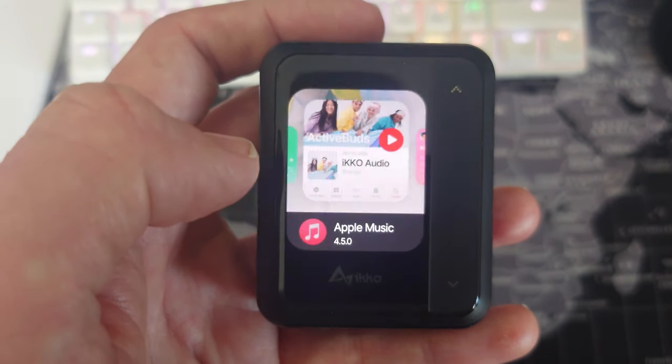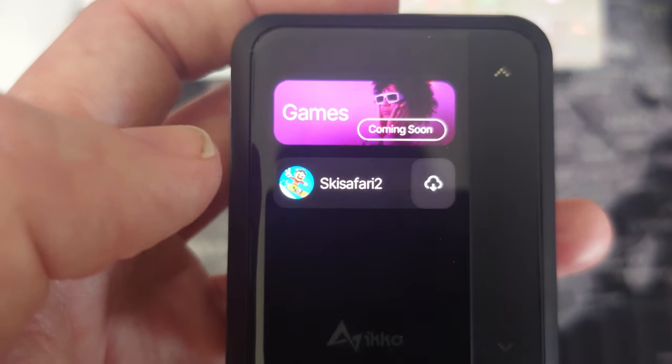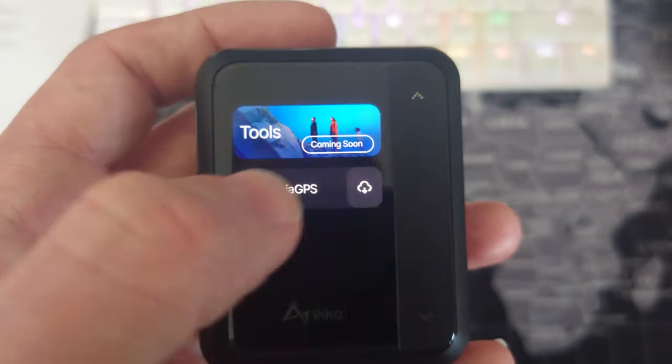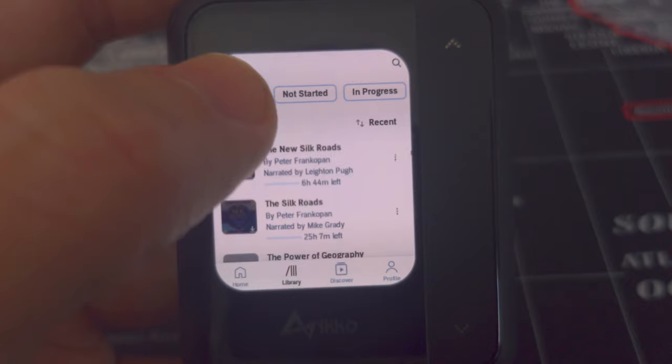Now there's quite a few apps which have appeared in the different sections. There was no games on this device, but now you've got Ski Safari too. They've also included the meditation app Calm. There's a GPS app as well. And probably most interesting for me, they've added Audible support now. I've already tested it out and it works pretty well.